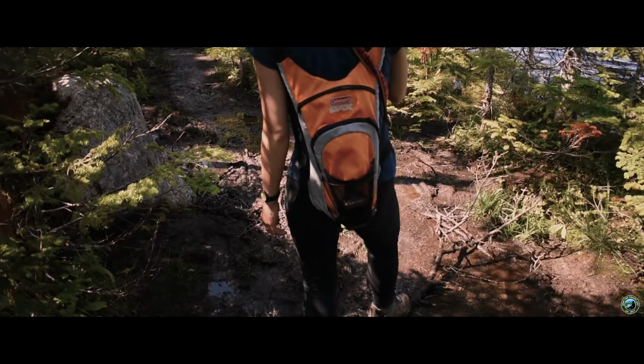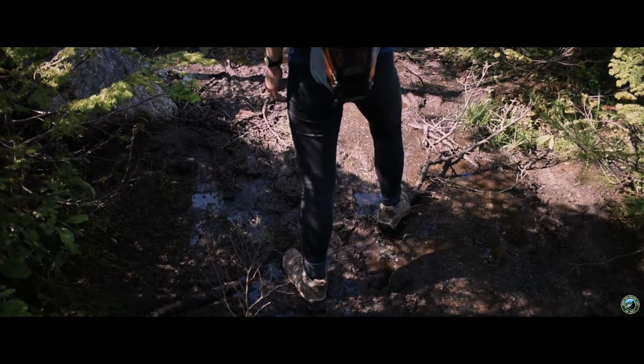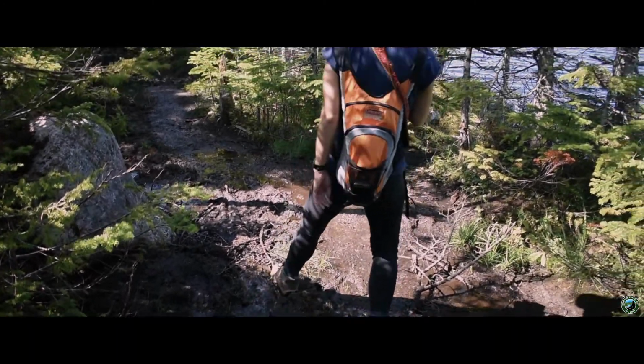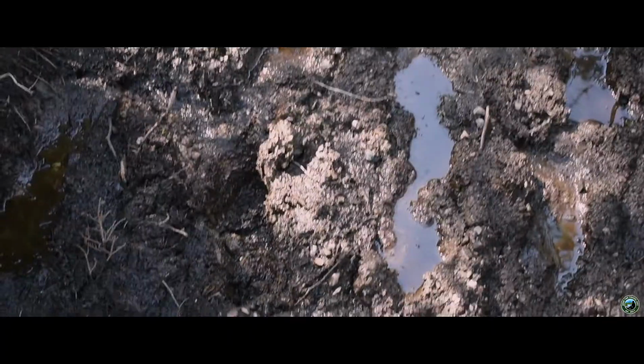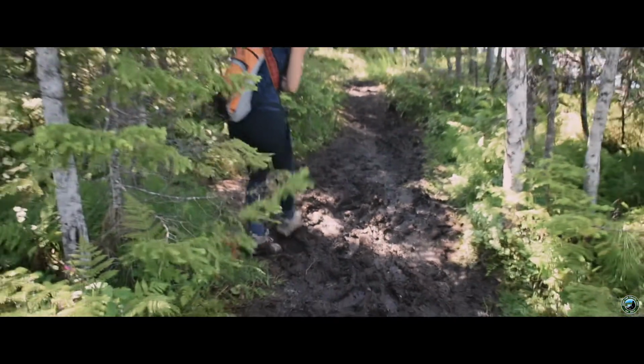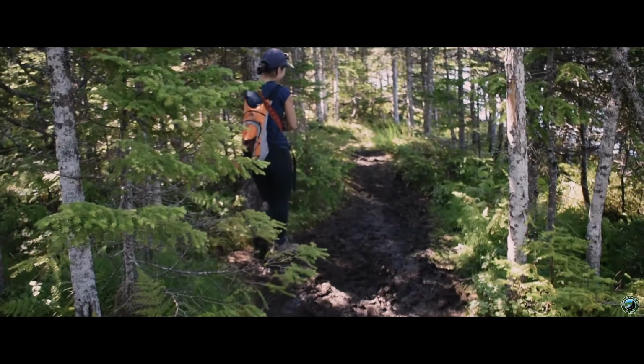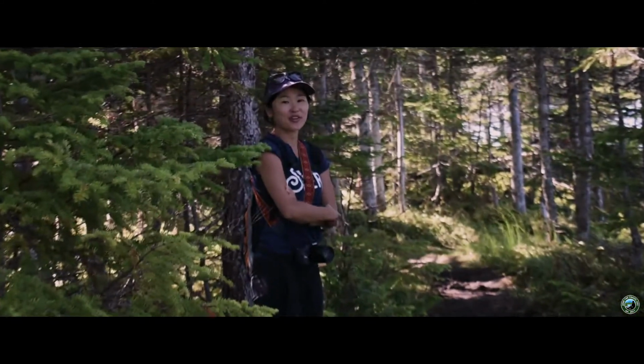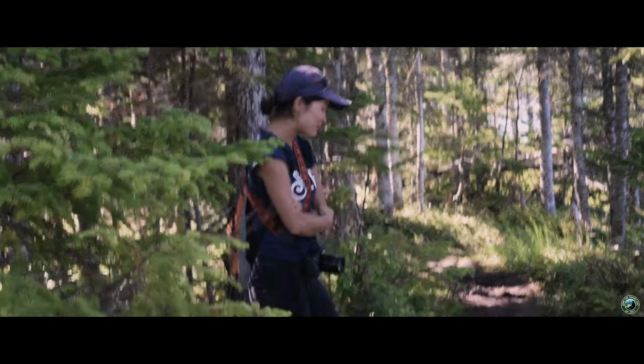We have come across the muddiest part of our trail so far. And then you got to resort to, as a crab, we say crab walking. Oh yeah, crab walk, good idea.